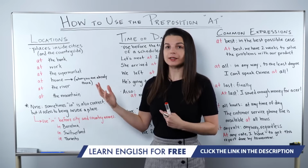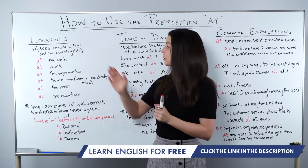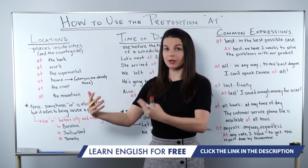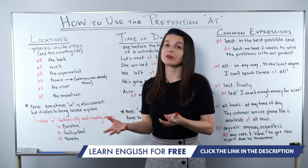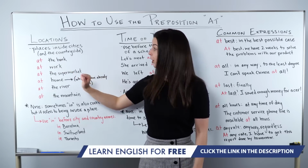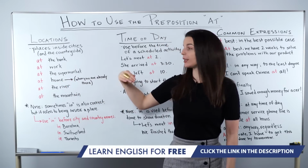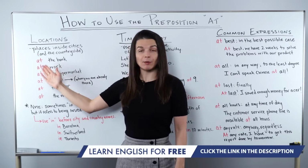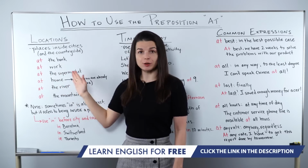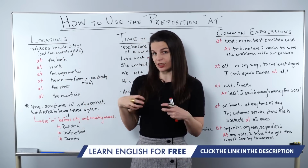When we use at before a location, it's for places inside cities or places in the countryside. So we use at before a specific location, like for an activity or to describe our position. Some examples are at the bank, or at work, or at the supermarket. So we could put a simple expression like I am at the bank, or he is at work, or we are at the supermarket. These expressions all describe a location, our current position.